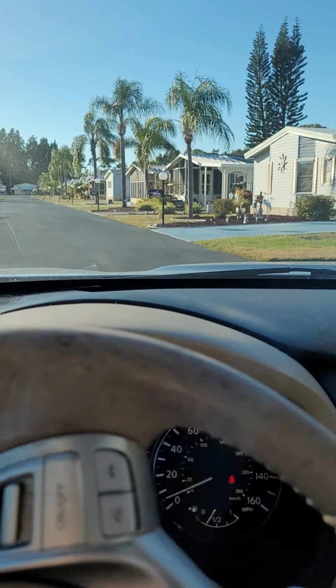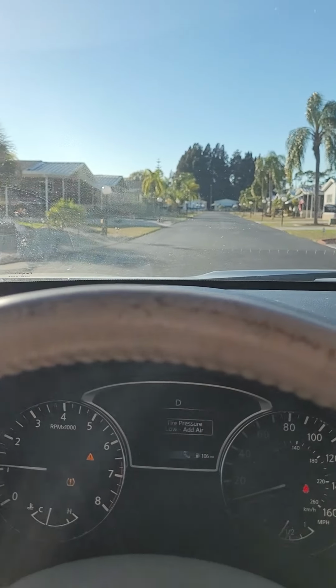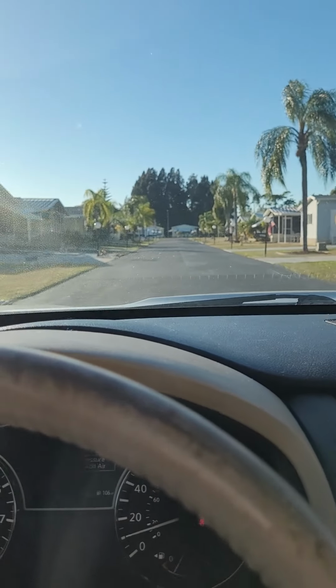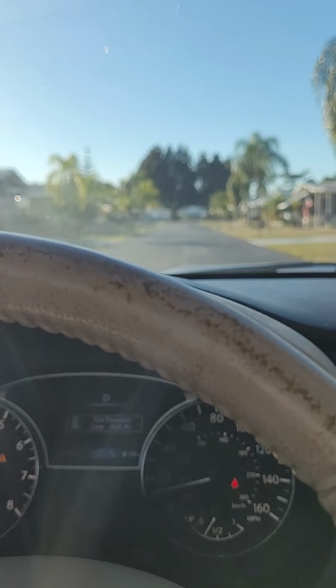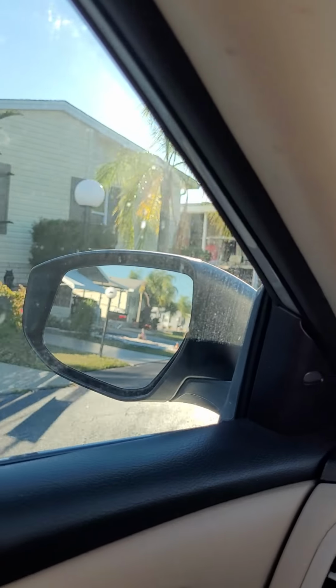And just want to give you a quick tour. This is a street, Chip Shot Court, where the house is. Drive down this way so you can kind of get an idea of what the houses look like around it. That is the house right over there where the two golf carts are.